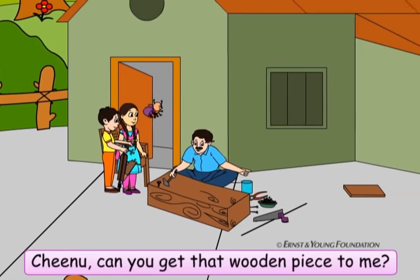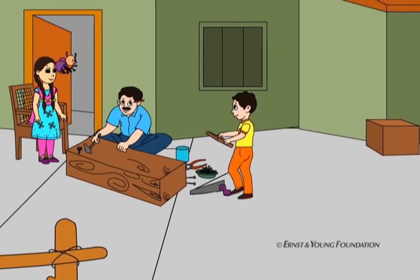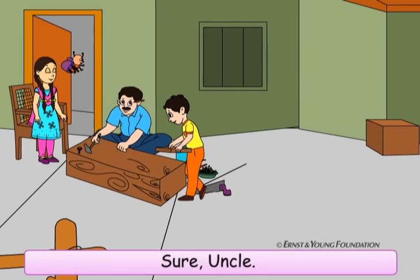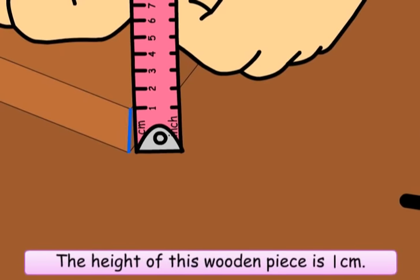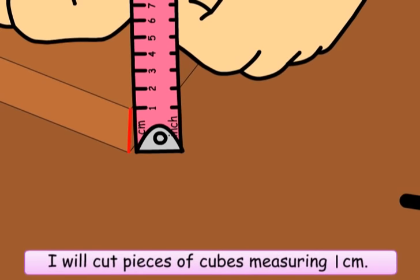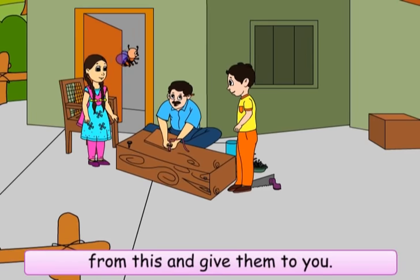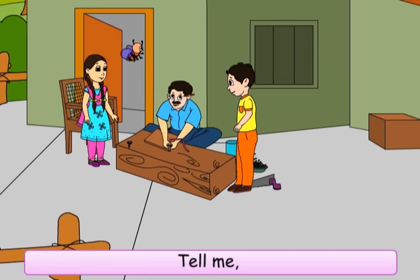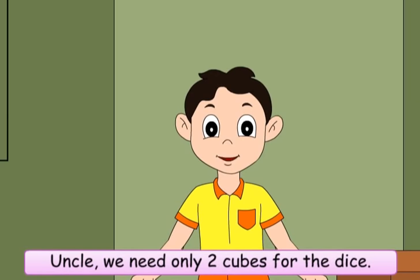Chinu, can you get that wooden piece to me? Sure, uncle. Here, take it. Okay, look here now. The height of this wooden piece is 1 centimeter. I will cut pieces of cubes measuring 1 centimeter from this and give them to you. Tell me, how many cubes of 1 centimeter do you want now? Uncle, we need only 2 cubes for the dice.